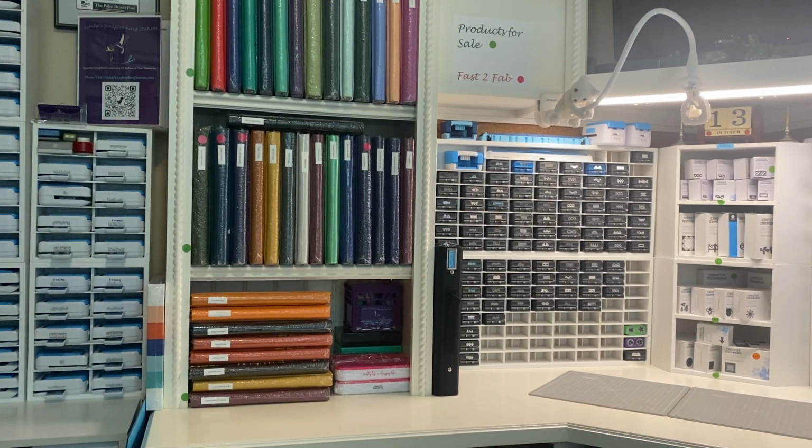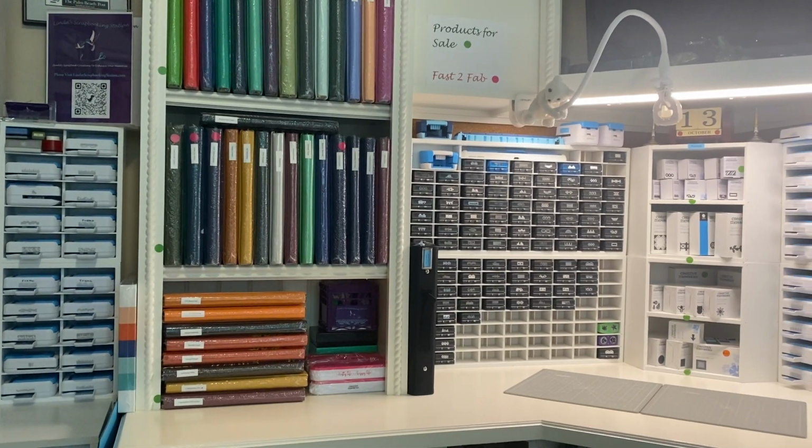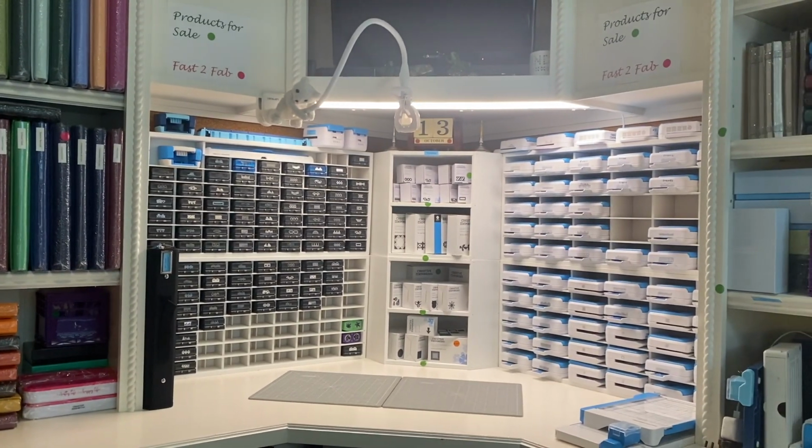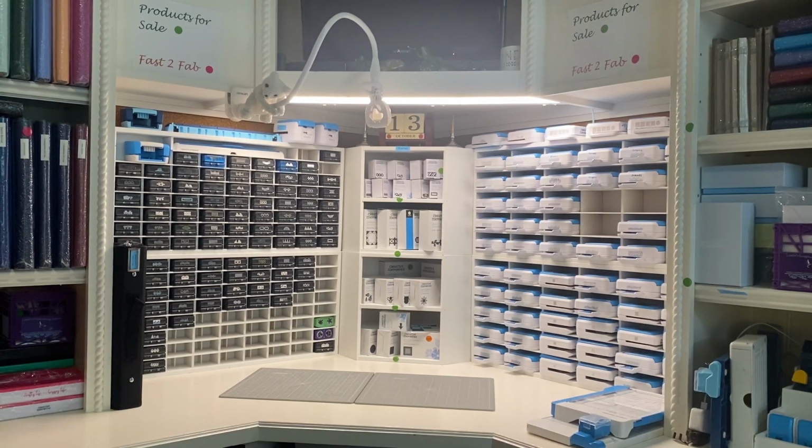And I have a little sign there. I don't know if you can see it. Products that are for sale, that whole shelf I put a green dot. So if you're an advisor, that might help you to organize it. So that my friends know when they come in, if they see a green dot, like those punches in the center there, those are for sale as well.